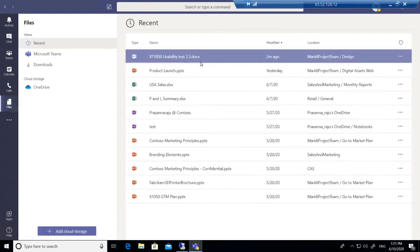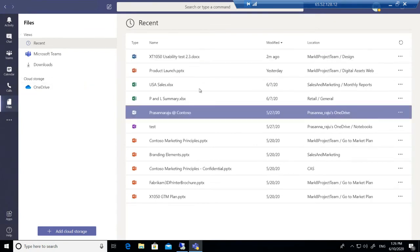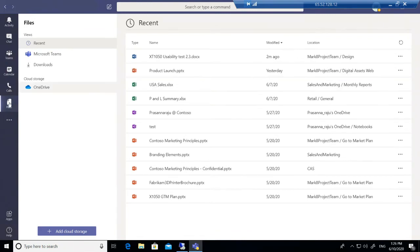This actually makes your job really easy if you're continuously working on a specific document and you want to be in your personal OneDrive. You can download this to your personal OneDrive. From there, these can all be controlled as per the organization's requirements.